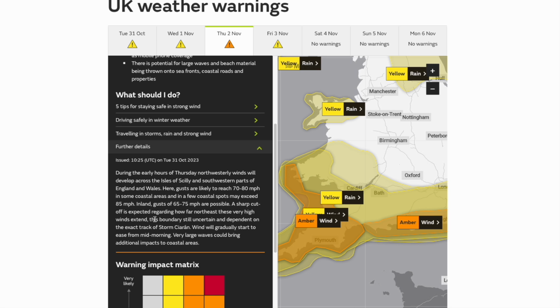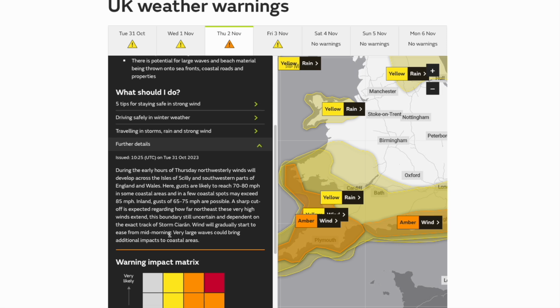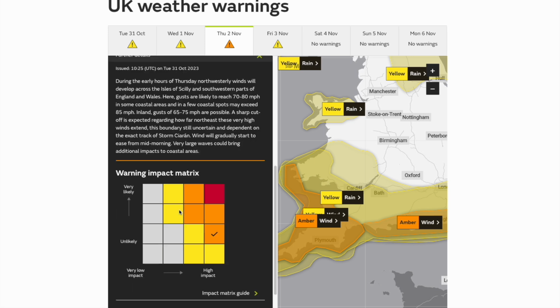A very sharp cutoff is expected regarding how far northeast these very high winds extend. The boundary is still uncertain. Again, the Met Office here is talking about that northern extent that we've continued to look at over the last couple of days. And this will be all dependent on the exact track, which hopefully gets pinpointed in the next 24 hours or so. Wind will gradually start to ease from mid-morning. Very large waves could bring additional impacts. Highest impact, increasing in likelihood.